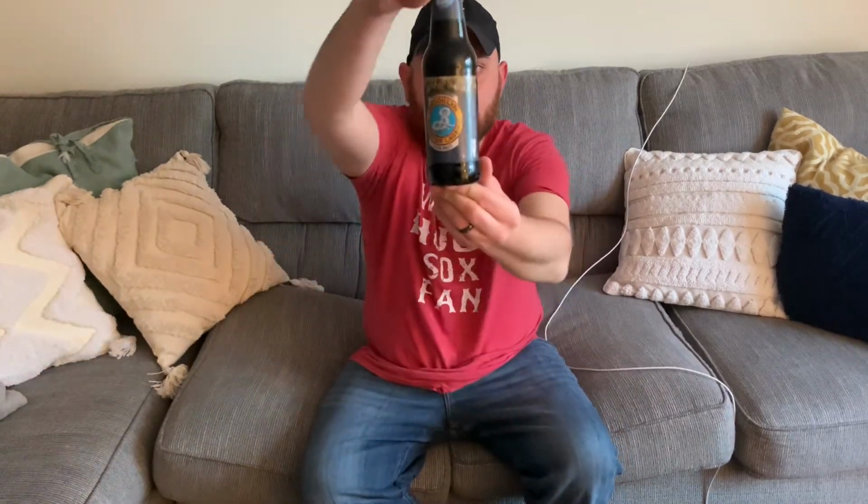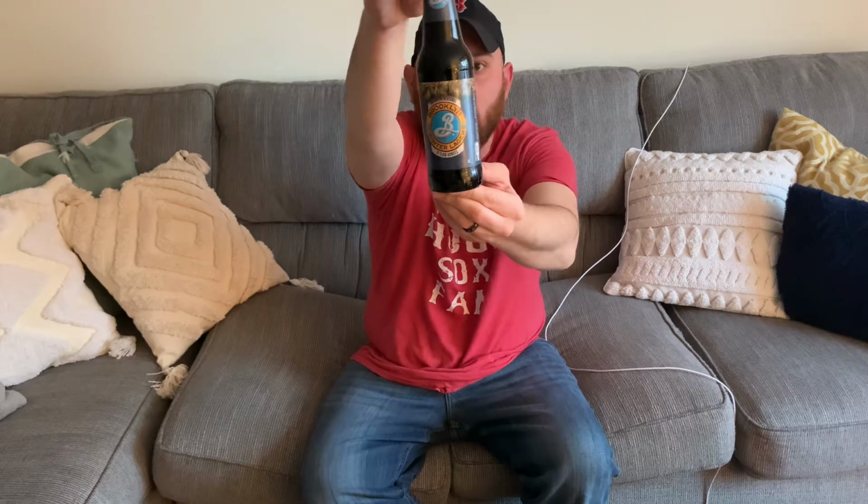I'm JoJo. Tonight I'm going to be reviewing a winter lager. This is crafted by Brooklyn Brewery out of Utica, New York. And their winter lager is what's known as a Schwarzbier. Just so you guys know, a Schwarzbier is simply German for black beer. It doesn't mean that it's necessarily heavy or light in body, although most examples tend to be lighter.